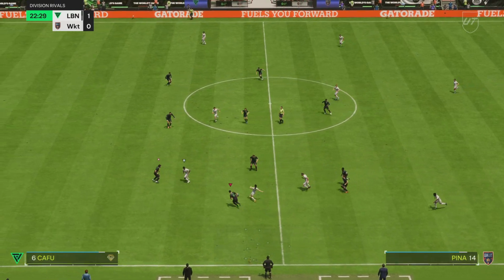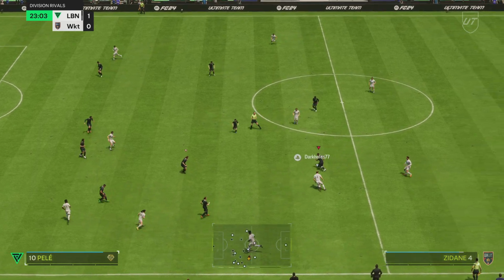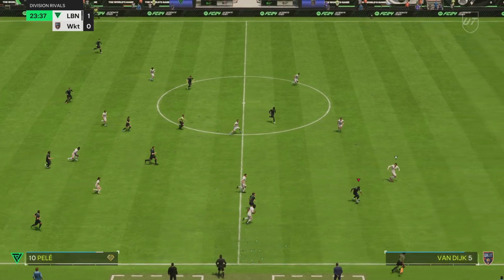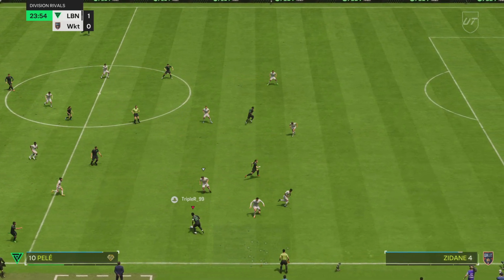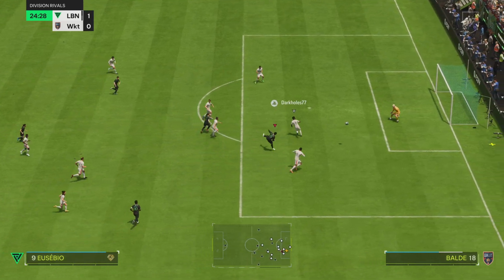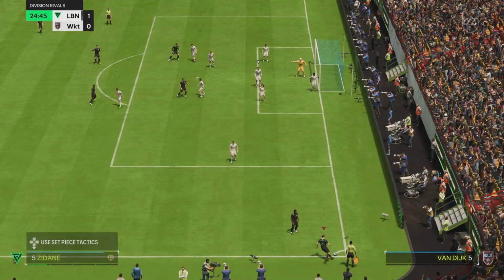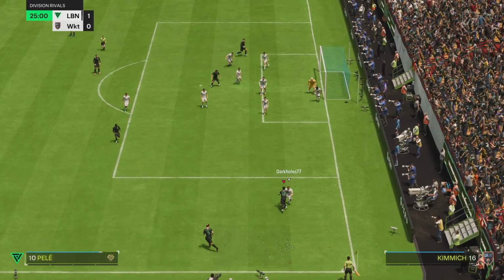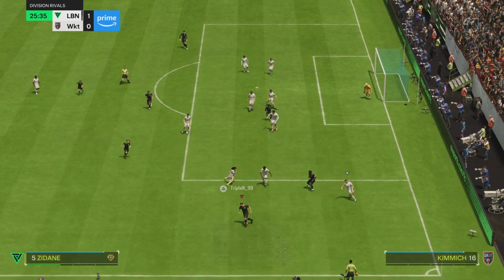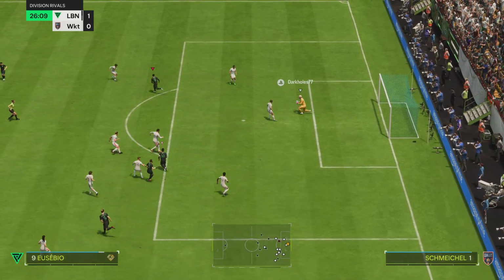Claudia Pina. Zidane. And the ball has been lost here. Zinedine Zidane. Could turn out to be a really good ball. It's a corner and possibly the chance to go further in front. And they've gone with a short one. Having a look, and there won't be any rebounds there.